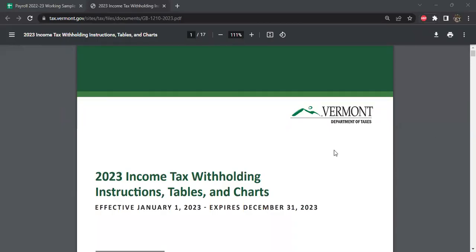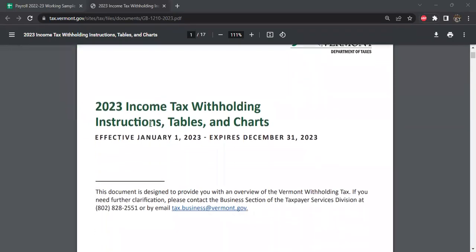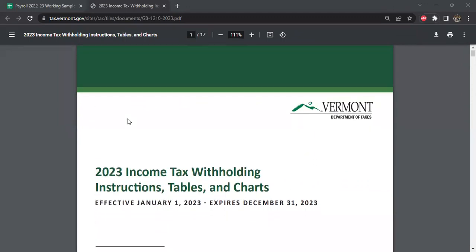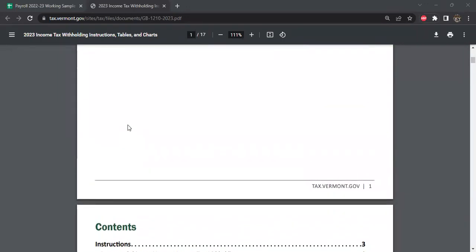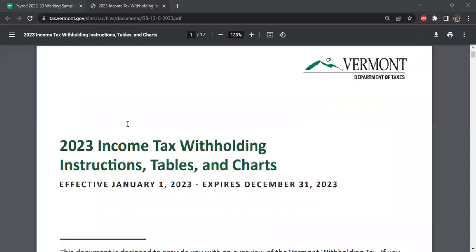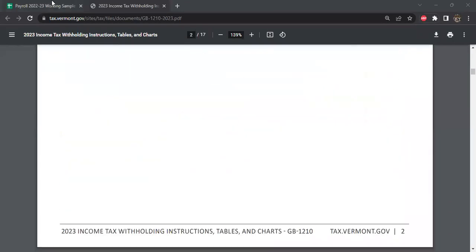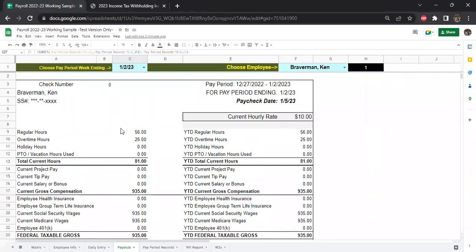Why, hello, everyone. It's December 19th in the state of Vermont. I'm sure everyone was snowed in recently, but you can still work from home a lot of times with a lot of the government agencies in Vermont. And they did get out their withholding guidance for 2023. So it's ready. So I read it and I programmed it in the payroll and Google Sheets application.